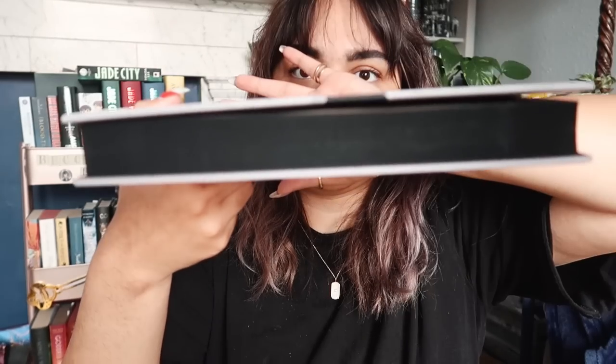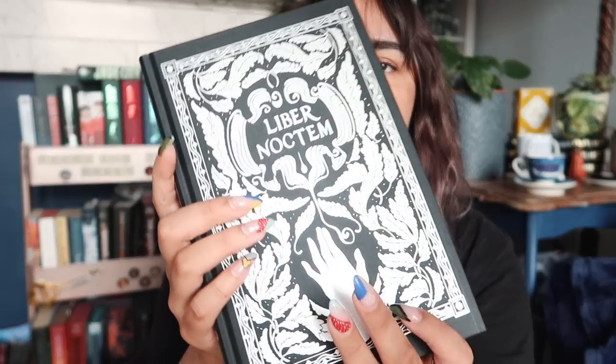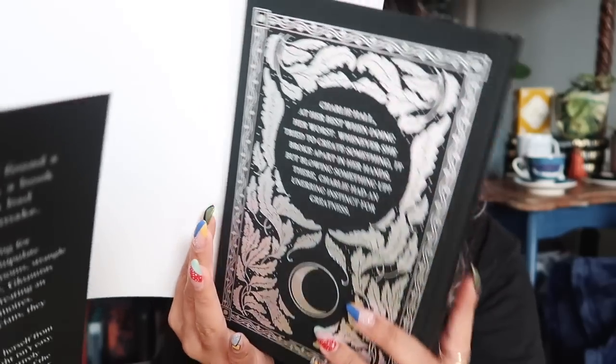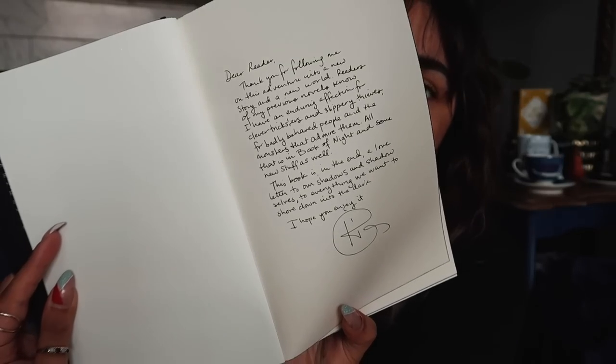Solid black frayed edge on this one. Exclusive end pages. Oh, I've just seen this. This is really pretty. Foiling under the dust jacket. We also have the letter from the author bound into the book on this one.